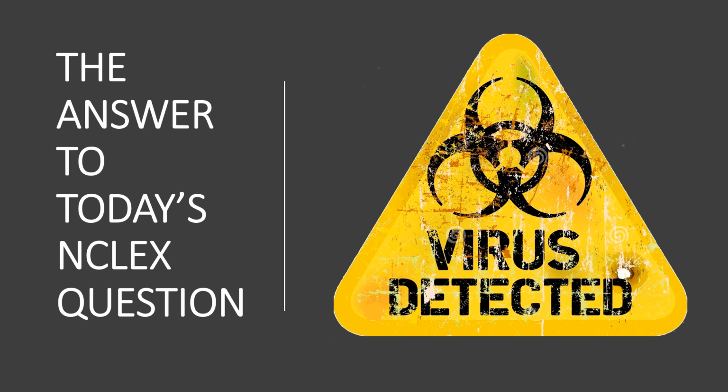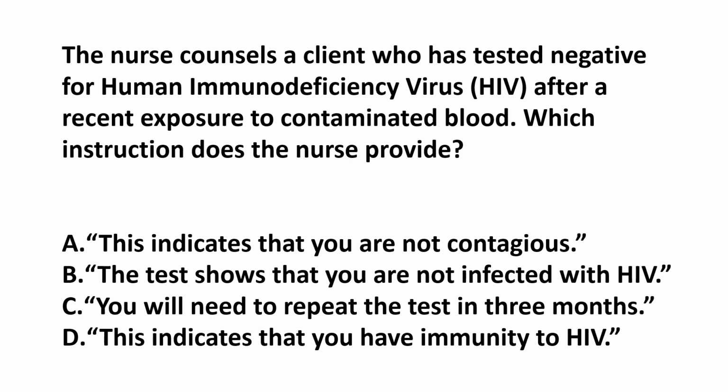The answer to today's NCLEX question. The nurse counseled a client who has tested negative for human immunodeficiency virus, HIV, after a recent exposure to contaminated blood. Which instruction does the nurse provide?